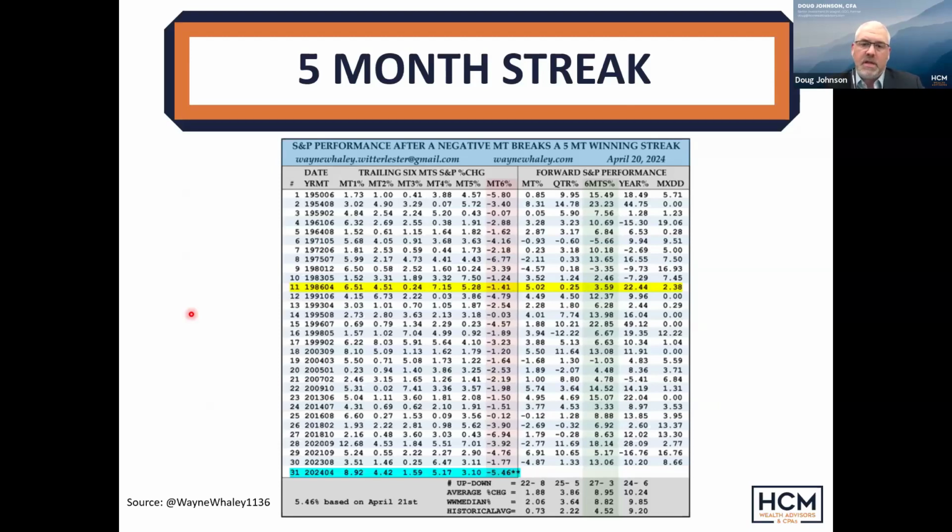This is an interesting chart that I pulled up the other day, and it shows the S&P 500 performance after a 5-month winning streak, and then in the 6th month you have a negative month. We still have a couple days left in this month, so this isn't full yet for this cycle, but April certainly is trending with the possibility that we would have a negative month. But you have almost 30 instances of this happening going back to 1950.